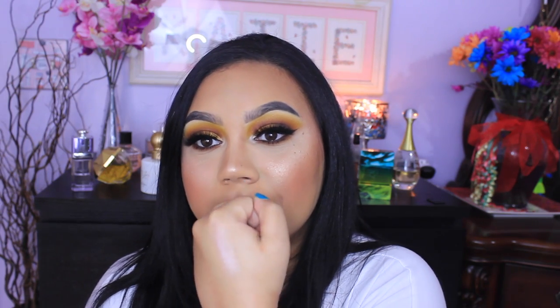And I love the formula on this. It's just so smooth and pigmented and intense, and it's perfect. I love this highlighter so much. Dupe That and Ofra slayed this. They slayed it. So I only have one more makeup product to talk about.